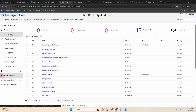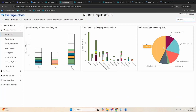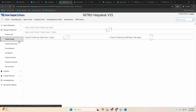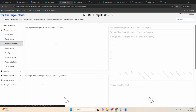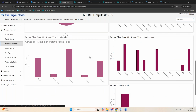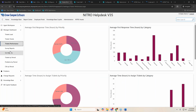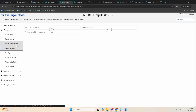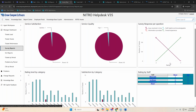So I talked about the standard reports already. So if you're getting the standard version, this is what the report dashboard will look like: open and closed, ticket trends, ticket performance. How quickly does it take to respond to a ticket by type, by category, by staff, reopens, count by staff, right? It does give you pretty healthy metrics relating to reports. SLAs we talked about, and then surveys if you want them. Go out on every nth ticket. I think it's 7 out of the box, but you could always change that. And it gives you the ability to see the responses on the survey.